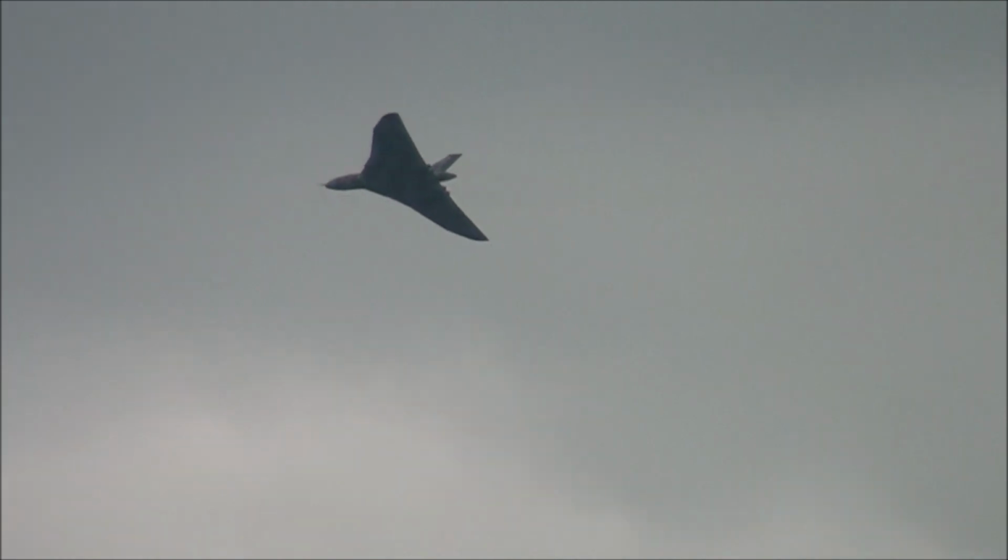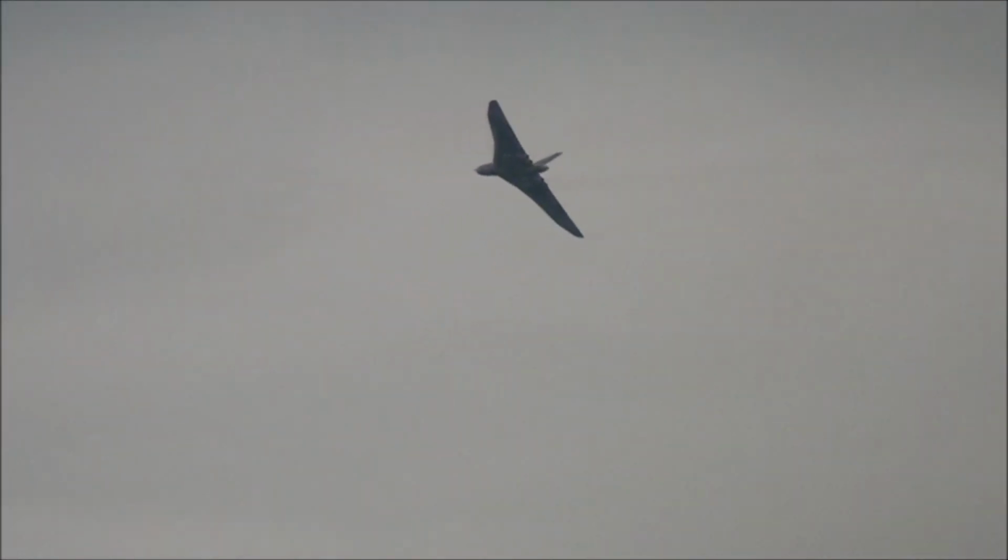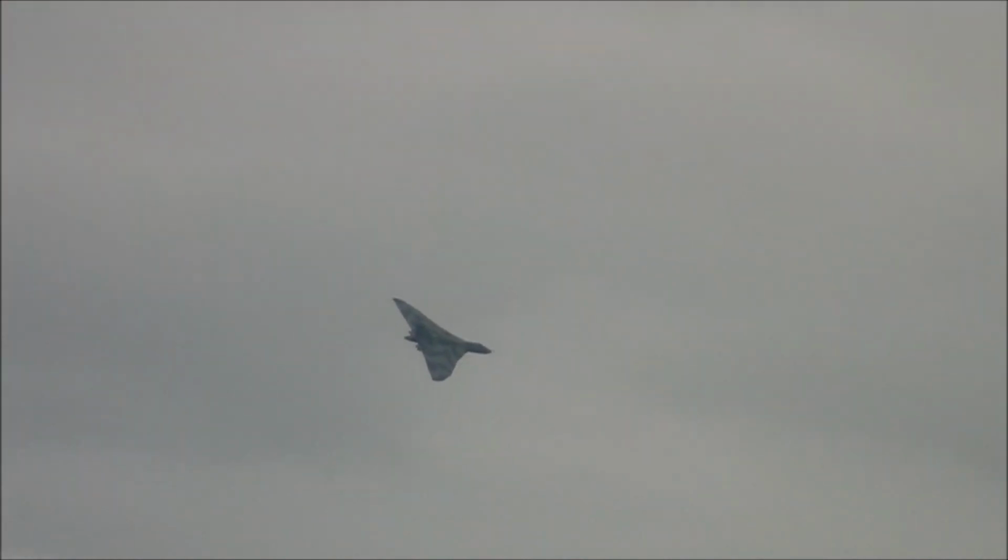After she left the RAF, nobody thought we'd ever see a Vulcan fly again. But they counted without 2 people in particular, but lots of others. David Walton, who bought this aeroplane and all the spares, and Dr. Robert Fleming, who eventually formed what is now the Vulcan to the Sky Trust. And she eventually flew again in 2007, so 8 years ago.